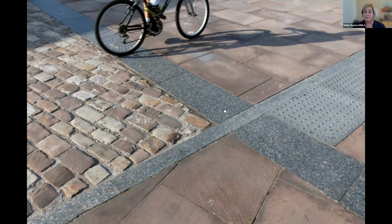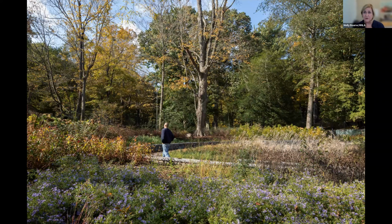So we have a very broad practice, and I think the idea of it was really about how to be part of that dialogue of public space, which is very important to us. And then much of our work has a focus on planting.